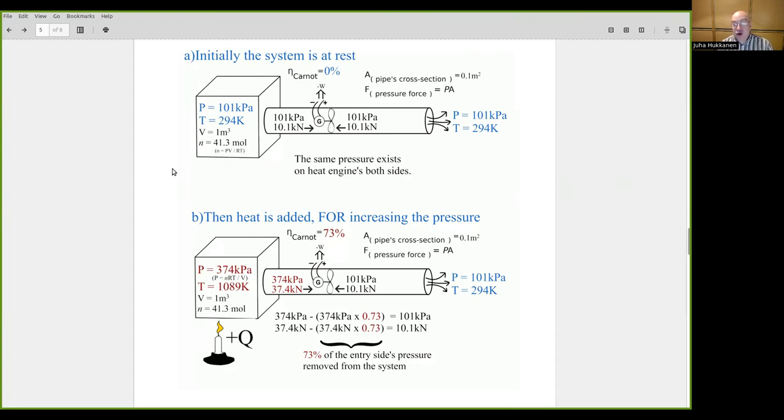So if we assume that we have this kind of a system that is initially at rest, we have outside pressure, 101 kilopascals, usual pressure of air. And we have initial temperature there, 294 kelvins, that's 21 degrees Celsius. And we have that same kind of substance here inside of this cube.